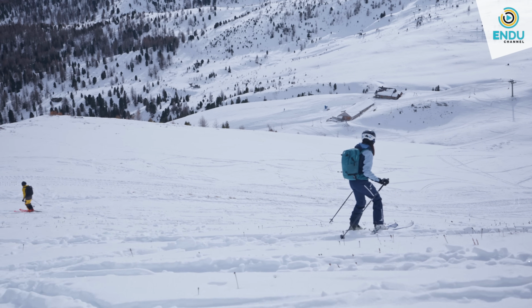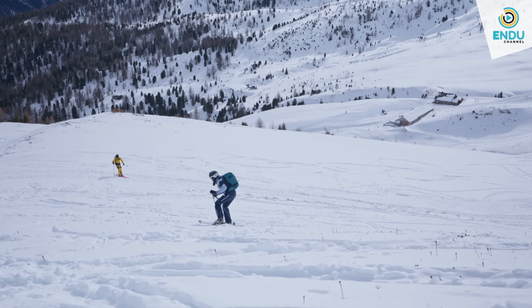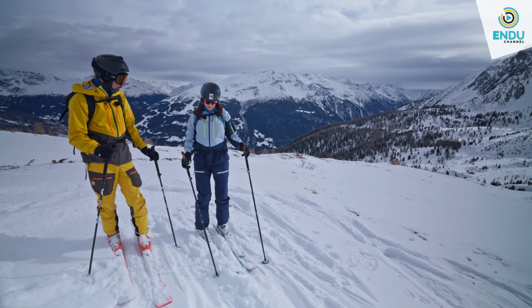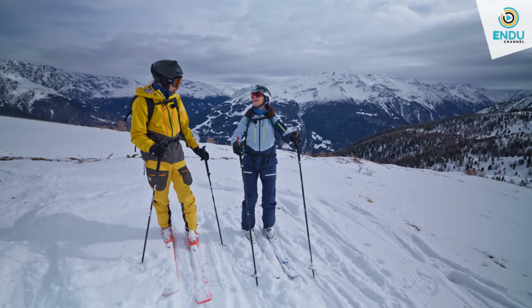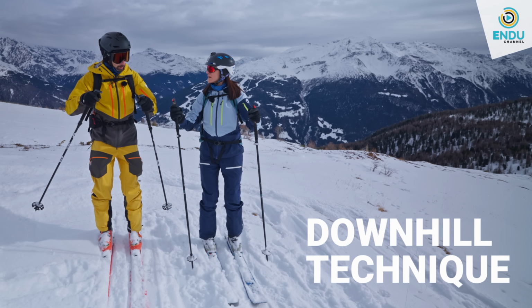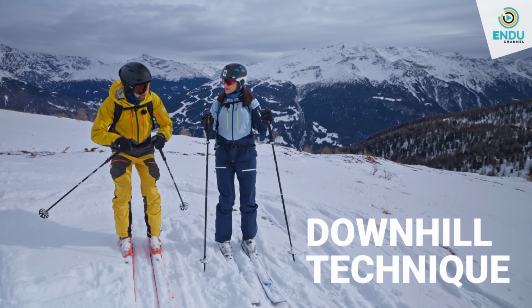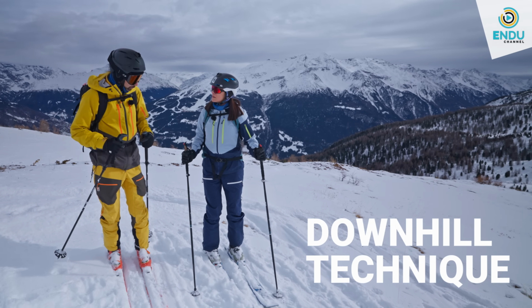Okay, Laura, how did the first approach feel to you? Well, aside from the fall on the first turn, that's okay. When I start to sink into the fresh snow, I instinctively want to lean back a lot. Well, the instinct is to protect oneself, so one tends to sit back, like the instinct to curl up. In reality, we need to stay centered.